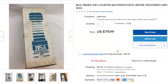They sold at different levels. Some were higher than this, some were lower. I chose this price to sell it. $5 to $80. What are you gonna do? So anyway, yeah, that was a good price.